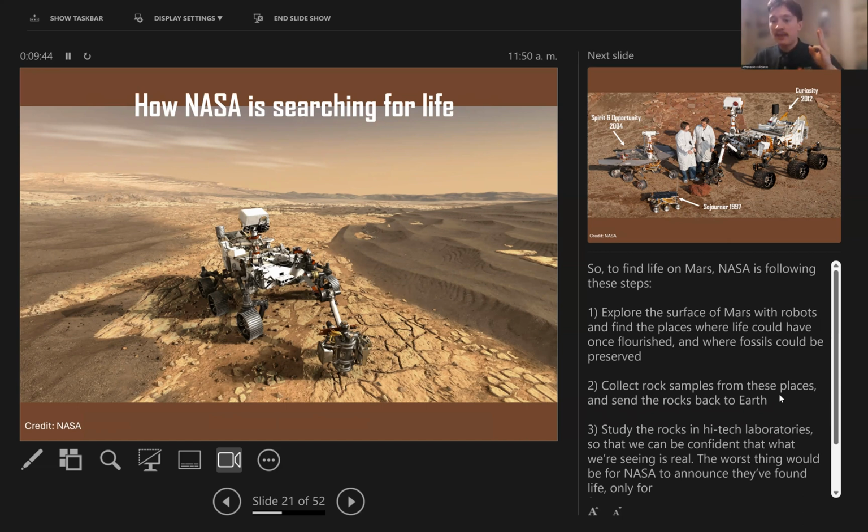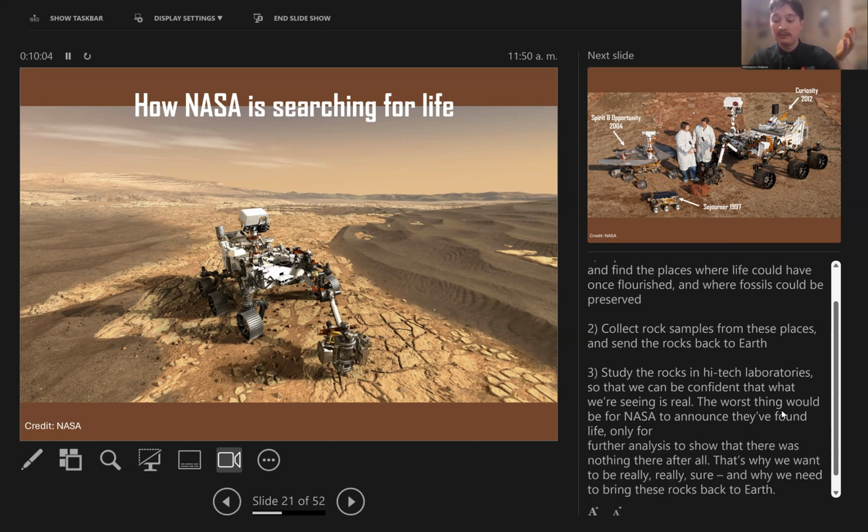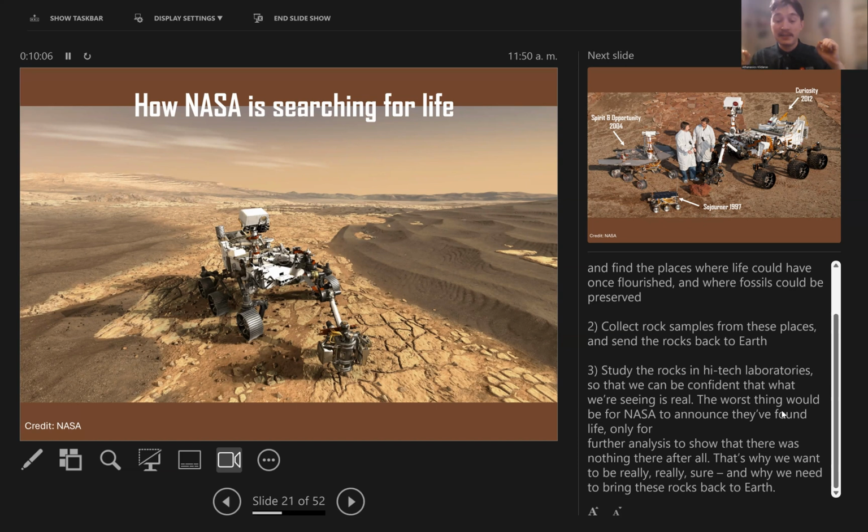And the final step is to study these rocks in high-tech laboratories so that we can be confident that what we're seeing is real. Because the worst thing that could happen would be for NASA to announce they found life and tell the whole world about it, only for later analysis to prove that they were wrong. That's why we need to be really, really sure, and why we need to bring those rocks back to Earth.